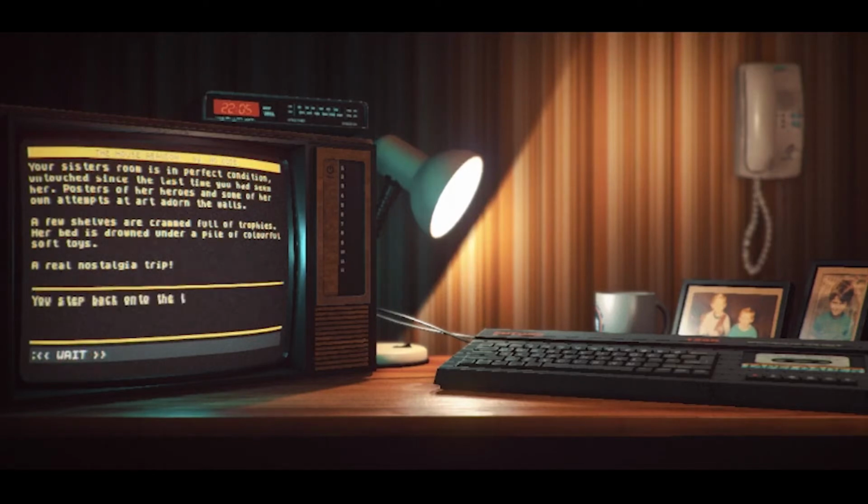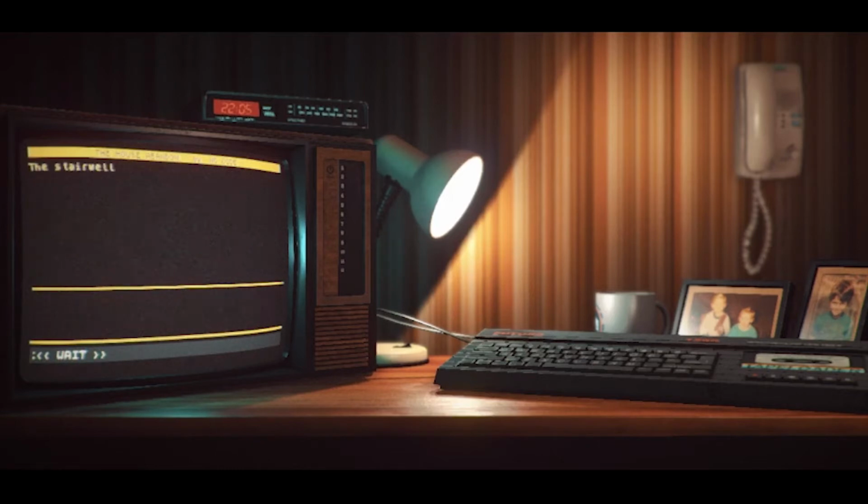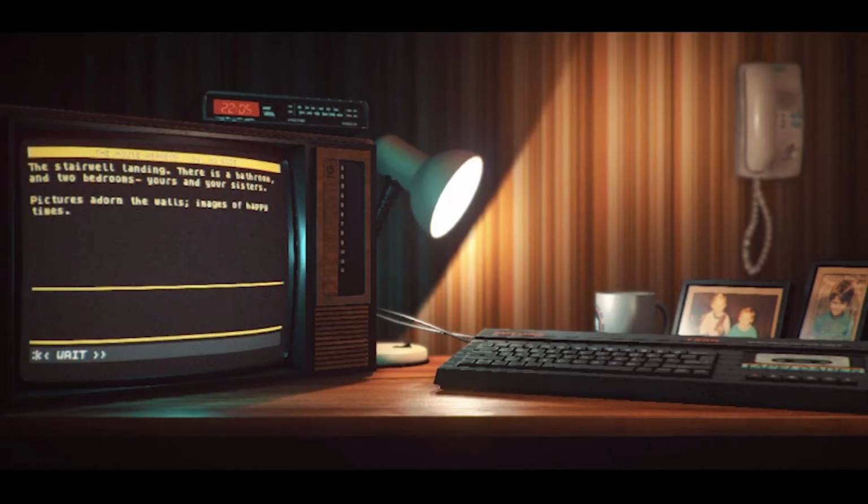You step back onto the landing. But I guess some people really, really like stuffed animals, and it's really not a thing for how old you are. I don't know. It's kind of odd. I don't know how old she's supposed to be. Alright, we're just going to have to grit our teeth and go to our room, I think. I really don't want to, but we will do this. Go to your bedroom.